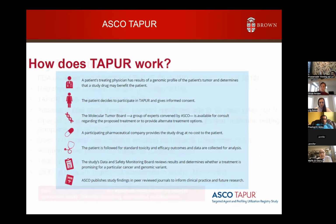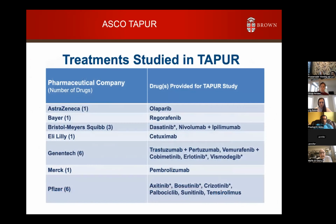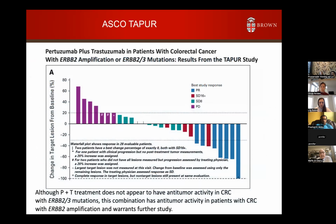Just some more information about how it works and its milestones. And these are some of the treatments and some of the companies. Lots of companies, lots of drugs, some of the data that's been emerging. So pertuzumab plus trastuzumab in patients with colorectal cancer with ERBB2 amplification or mutations, results from the TAPUR study.